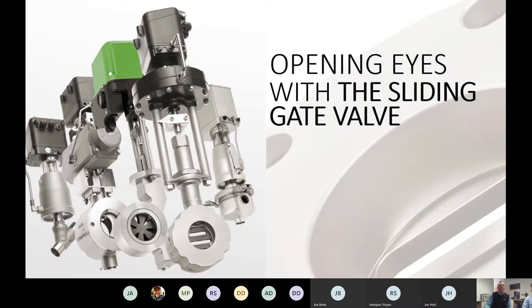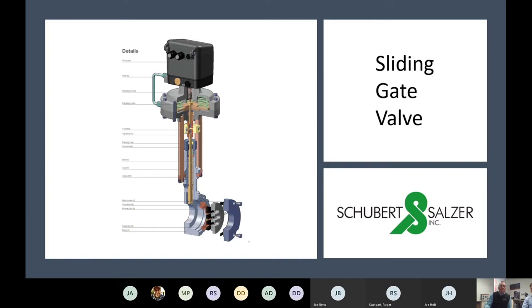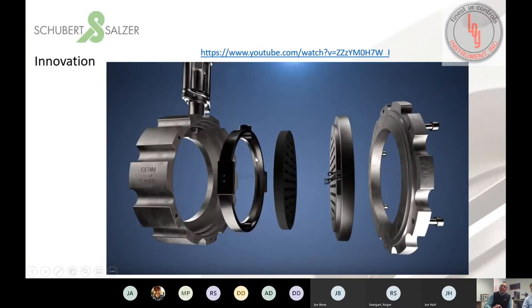So the sliding gate valve is the first valve I'll talk about. Here you can see this is the sliding gate valve, and get an idea of what it is. A lot of people who have worked with valves for 20, 30 years in maintenance have not seen a sliding gate valve yet. You might have seen knife gates, which are completely different, just up and down, a solid piece. This is different, it's multi-orifice. You can see sort of what it looks like, but it's very simple too. That's the nice thing about it.